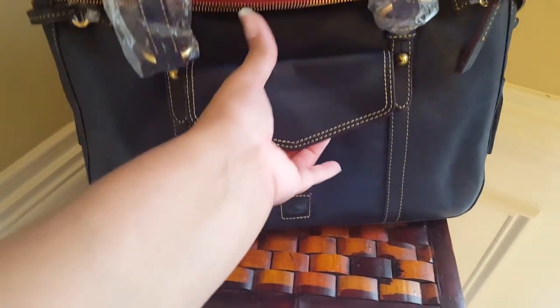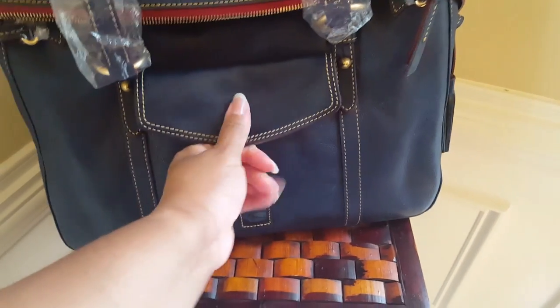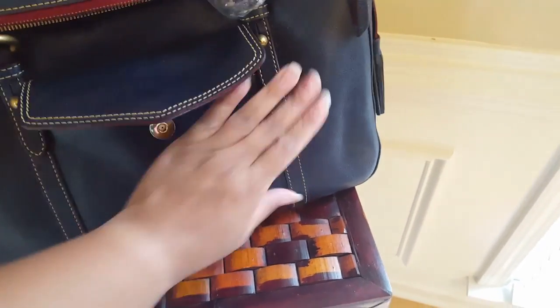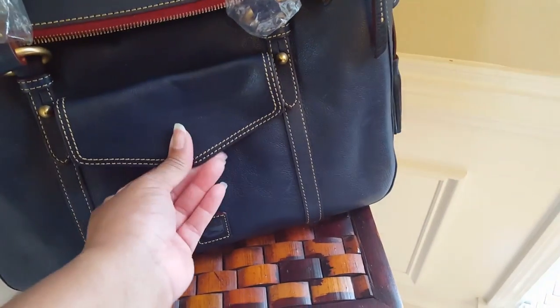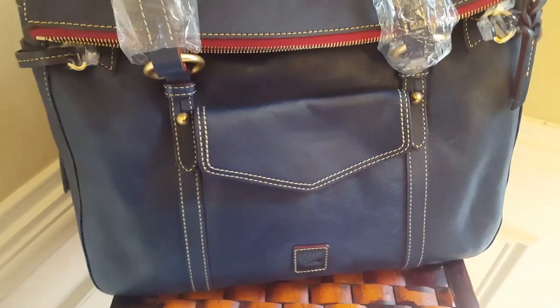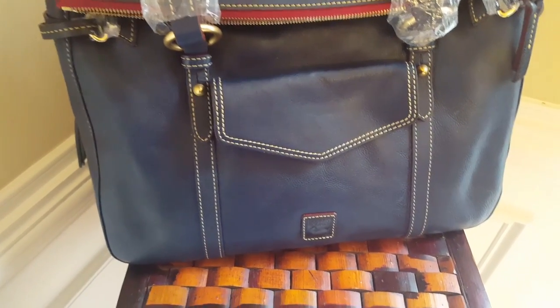I'm going to add just a little bit more stuffing to her and maybe do just a light conditioning because she has been packed away for a couple of years. Don't judge me.